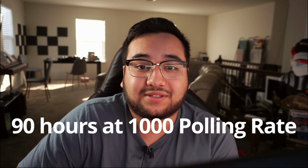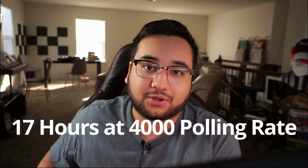I forgot to mention the battery life of this mouse is rated for 90 hours at 1000 Hz and is also rated for 17 hours if you're using the 4K dongle. Personally, I would stick with the 1000 polling rate. You're getting a lot more battery life. I have yet to see any differences, if not very minute ones, when using the 4K polling rate, but that's just my own personal opinion. With that out of the way, this is going to be my top 3 tech from 2023, kind of like a budget edition.